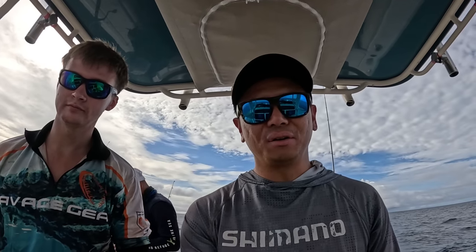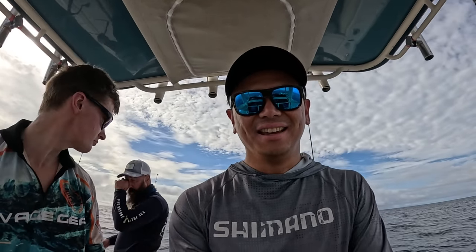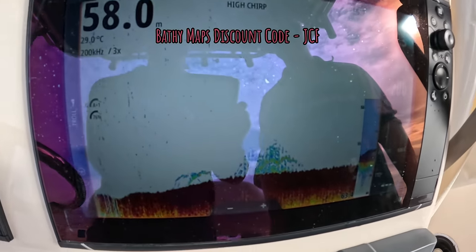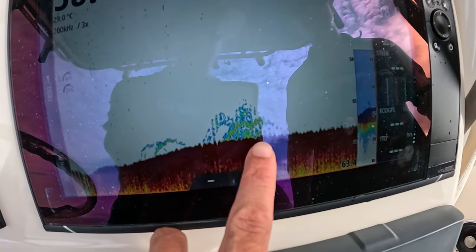Awesome. Well, we've been using the new BathyMaps updates just to find a new area of the reef to explore, and today we're just going to fish all new locations and see what's chewing. And we've just stumbled across a little spot here. You can see in about 58 meters of water, there's some really nice arches down deep, just sitting hugging really tight on the bottom there.